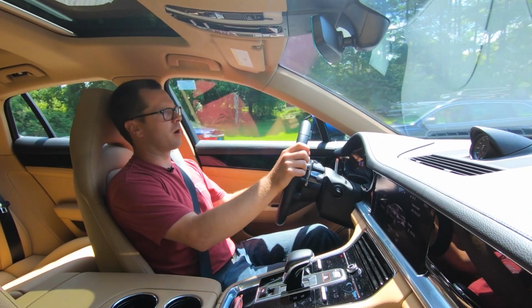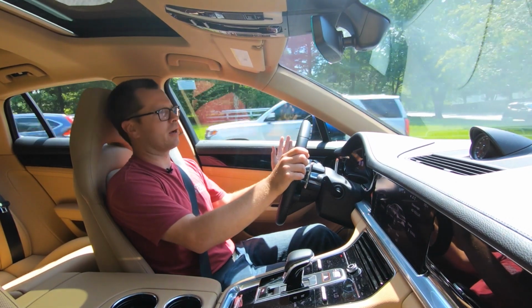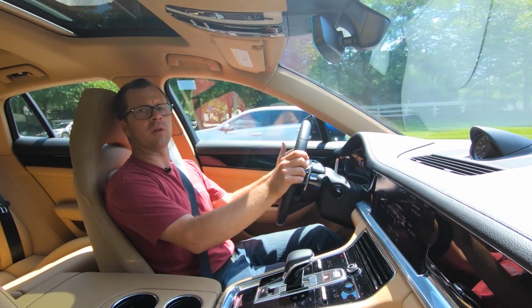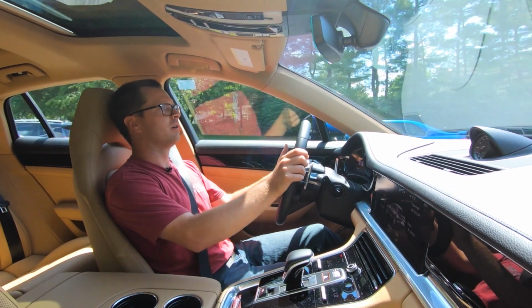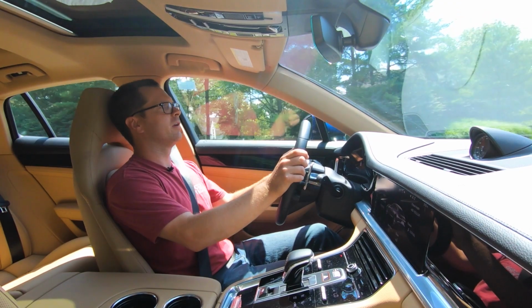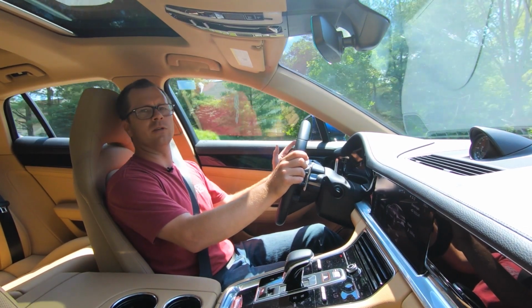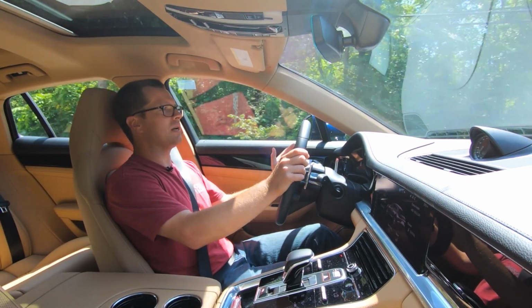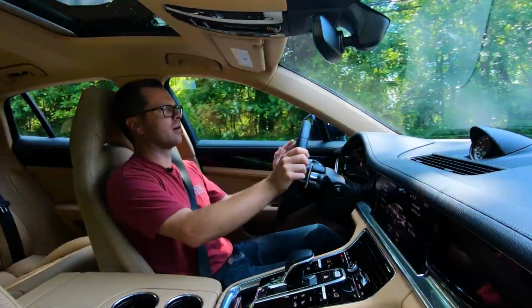On your commute, on normal roads, when you're not attacking your favorite back road, the standard Panamera feels more like a standard car. It does have that specialness to it that all Porsches have, but the engine isn't going to wow you every time you hit the throttle. The sense of speed just isn't quite there.